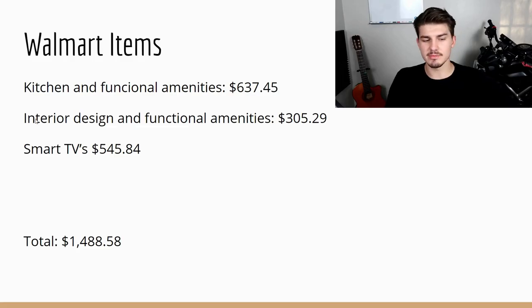You really have to consider that when you are purchasing products for an Airbnb unit, you have to cover every point. You cannot miss a single item and you really have to be fully involved, fully committed. In order to keep up with the standard of expectation from guests, you must go above and beyond and provide all of these things. I went ahead and purchased some interior design items and functional amenities on a second trip to Walmart.